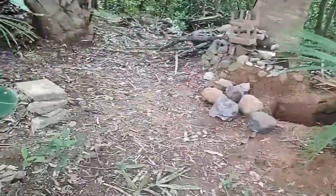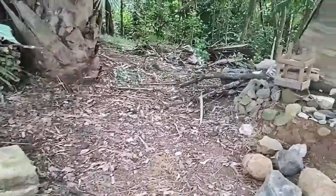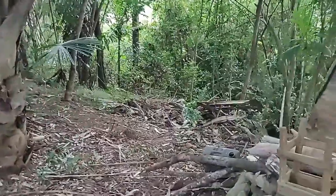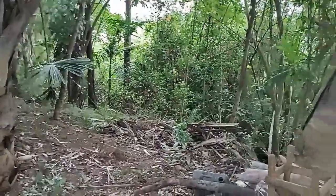Got some obnoxious noises down below. The construction crew are stealing water out of the little pond down there, the little river.